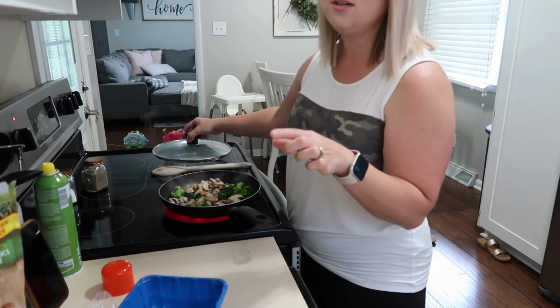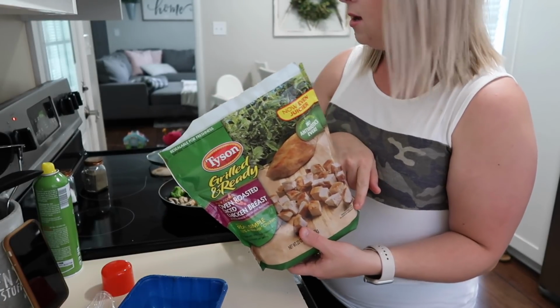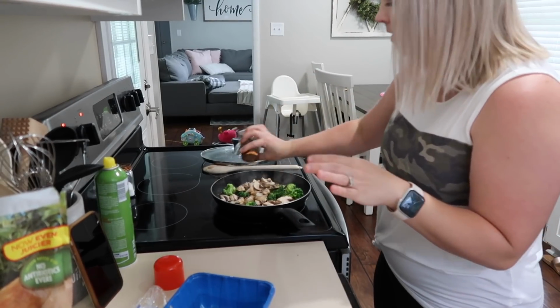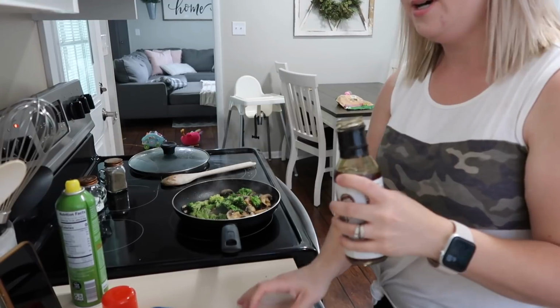I actually might cook my chicken in the air fryer. I like how it gets done in the air fryer. I think I'm gonna do the chicken separately, and then once the chicken's done, I'm gonna put everything together. Also forgot, I am gonna add my teriyaki sauce. Not yet though. I'm gonna do some salt and pepper. I'm gonna go ahead and add a splash of teriyaki.